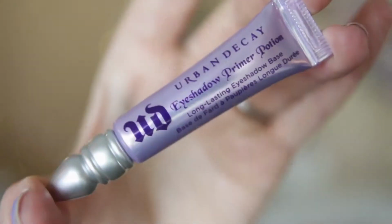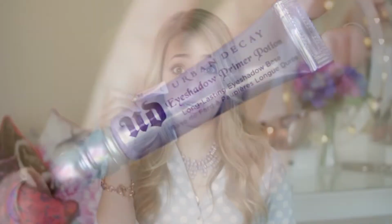Yeah, so I got that, and then they also gave me, I think it was if you buy 2 Urban Decay items you get a primer potion sample, and this is a really good size sample. It's like a deluxe size, but if you guys have ever used the Urban Decay primer potion before, A, it's brilliant, B, it actually lasts for ages, so this will probably last me for ages.